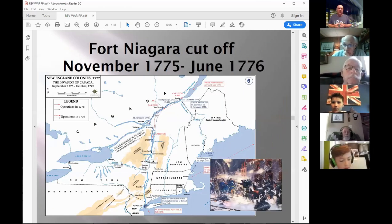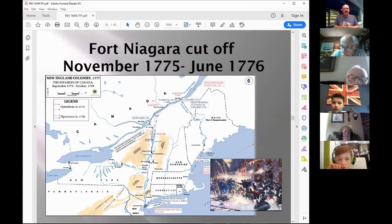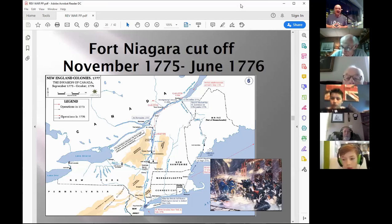Well, shortly after the war begins, Congress decides that it would be cool to invade Canada and seize Montreal and Quebec. So two expeditions are launched. One goes through the Maine wilderness under none other than Benedict Arnold. The other one uses the traditional route down Lake Champlain. They take Montreal, and these two armies converge on Quebec. But the attack does not succeed. And in 1776, the American army is slowly driven back up Lake Champlain into New York.